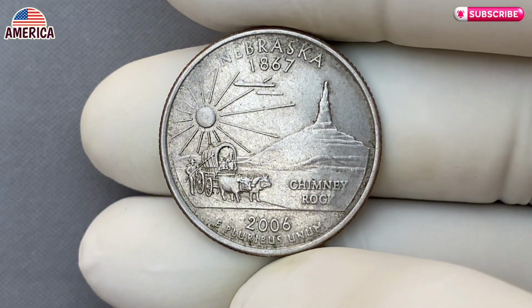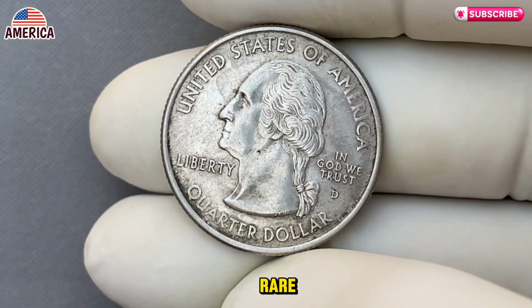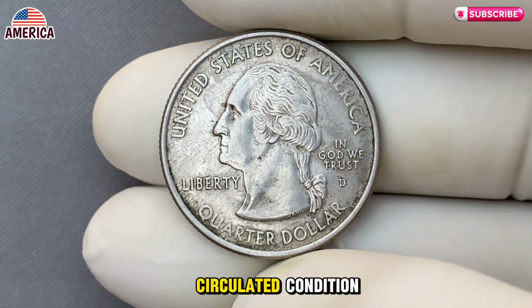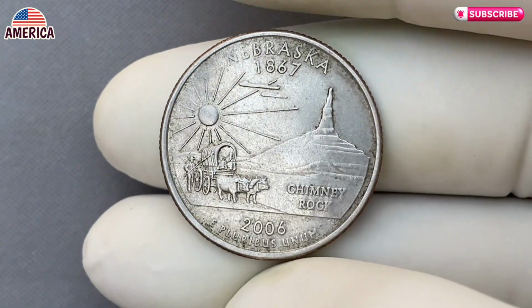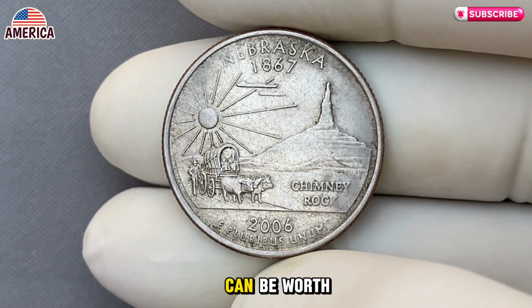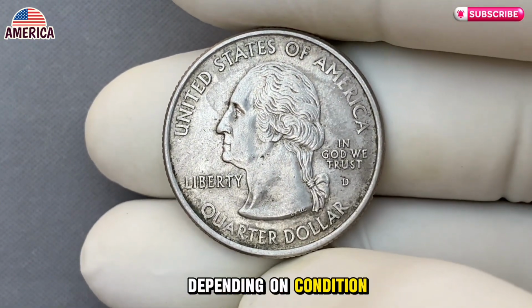Now, you might be wondering, what kind of price tag are we talking about for these rare Nebraska quarters? Well, for a standard 2006 Nebraska quarter in average circulated condition, it's worth its face value, 25 cents. But a coin with these rare errors, especially a clean double die or an extreme off-center strike, can be worth a lot more. Think hundreds or even thousands of dollars depending on condition and rarity.